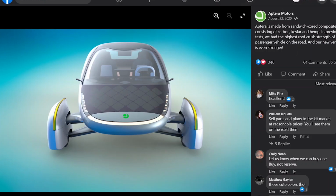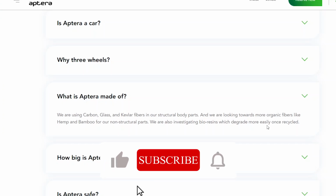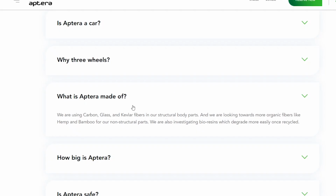And so then I checked back to their FAQ, and this is Aptera's FAQ now. And now they say we are using carbon, glass, and Kevlar fibers in our structural body parts, and we're looking towards more organic fibers like bamboo and hemp for our non-structural parts, and also investigating bioresins, which degrade more easily once recycled, which I'm thinking they're talking about PLA at this point. And so I don't know which one is the more up to date. Is it this Facebook post, which makes it sound like they are using hemp, or this FAQ that's currently on their website, which makes it sound like they're gonna maybe use hemp or bamboo for their non-structural parts, but their structural parts are going to be traditional, probably carbon fiber, glass, and Kevlar.